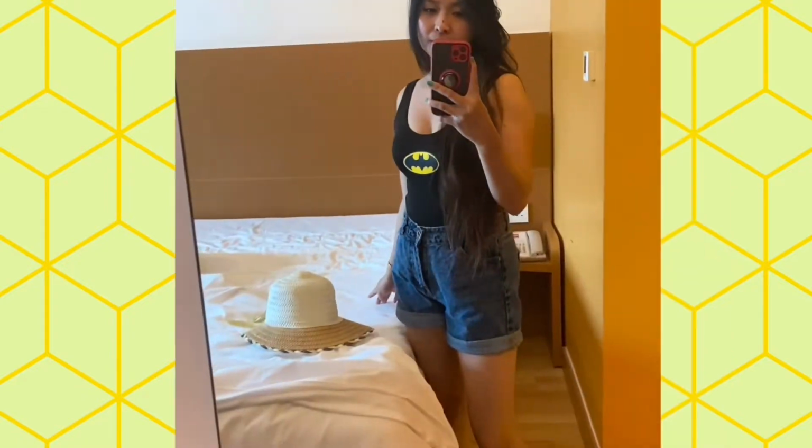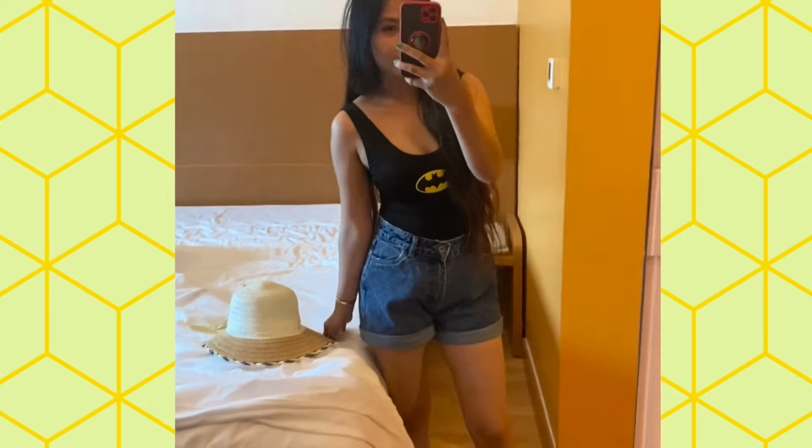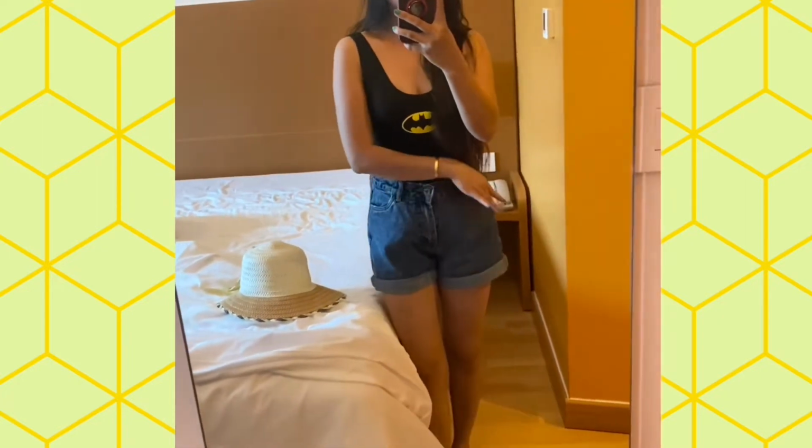freshen up, dance a bit. Some sort of exercising, I suppose. Everyone's enjoying here. Okay, go girls, can do it. That's right. And here am I showing my outfit of the day. It's quite sunny outside.